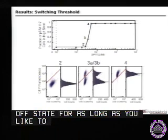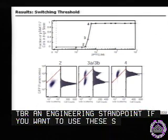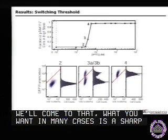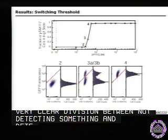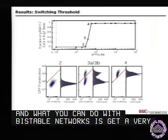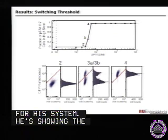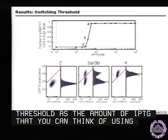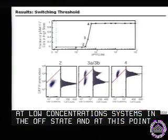From an engineering standpoint, if you want to think about using these switches as the front end of sensors, and we'll come to that in a few minutes, what you want in many cases is a really sharp switching threshold. So you want a very clear division between not detecting something and detecting something. And what you can do with bistable networks and nonlinear networks is actually get a very sharp switching threshold. And in this case, Tim was able to characterize it for his system. So what he's showing here is a switching threshold as a function of the amount of IPTG. So you could think of, in this case, using it to sense the amount of IPTG in the environment. So at very low concentration systems in the off state, and then at this point, this concentration, it flips quite sharply from the off state to the on state.